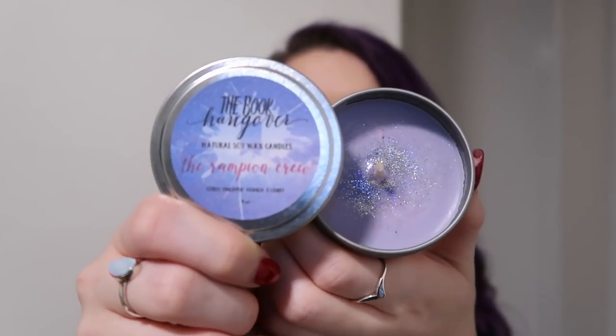So first up, we have another candle. This is from The Book Hangover. Is it The Rampian Crew? Citrus, pineapple, vanilla, and candy. Okay, it's purple. It's a really interesting mix, the vanilla with the citrus. I do like it, but it's such an interesting mix having the combination of them because I love my fruity candles and I love my kind of vanilla or caramel candles, and then having some of those mixed together. I just want to eat it, but that's not going to go down well.